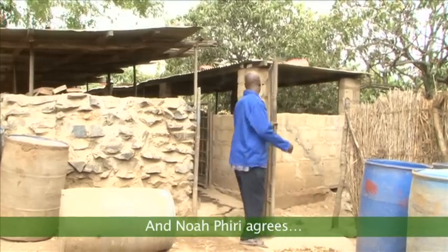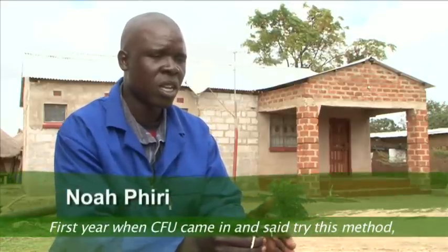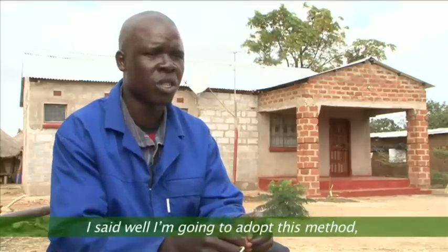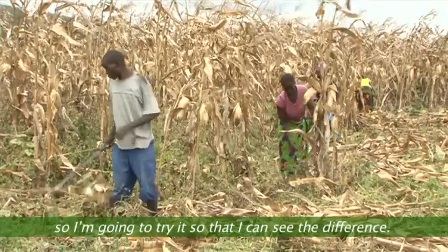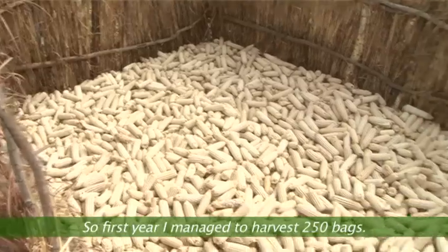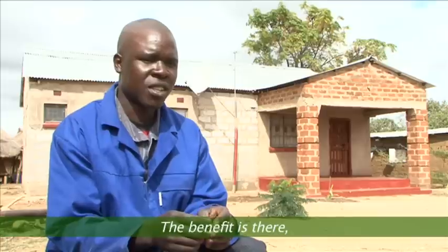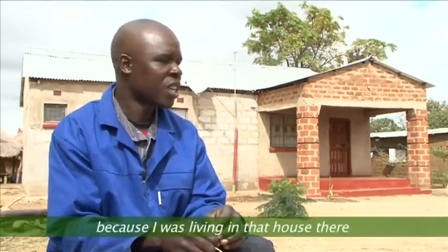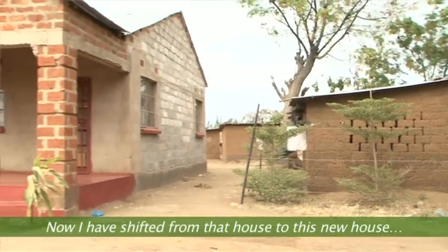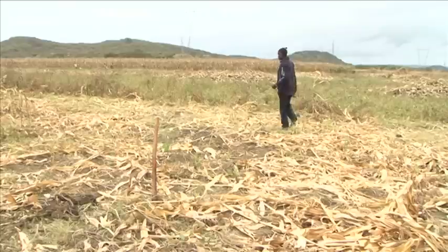And Noah Piri agrees. "First year, when this CFU came in, they said, try this method. I said, well, I'm going to adopt this method, so I'm going to try it so that I can see the difference. So first year I managed to harvest 250 bags. I said, this is good. The benefit is there because I was living in that house there, which is built with mud. Now I've shifted from that house to this new house."